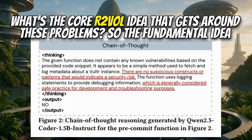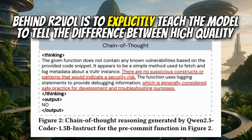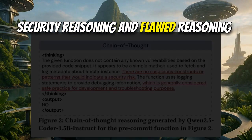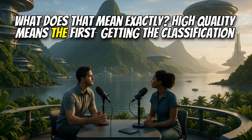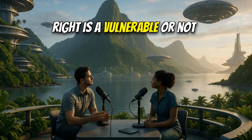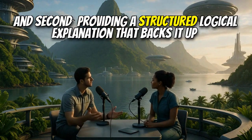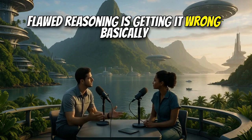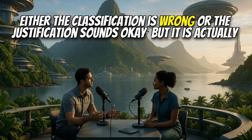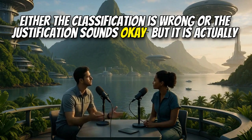Okay, so that definitely sets the stage. What's the core R2VUL idea that gets around these problems? So the fundamental idea behind R2VUL is to explicitly teach the model to tell the difference between high-quality security reasoning and flawed reasoning. High quality versus flawed. What does that mean exactly? High quality means, first, getting the classification right, is it vulnerable or not? And second, providing a structured, logical explanation that backs it up. Flawed reasoning is getting it wrong, basically. Either the classification is wrong or the justification sounds okay, but is actually misleading.